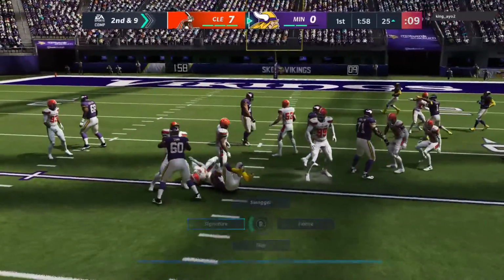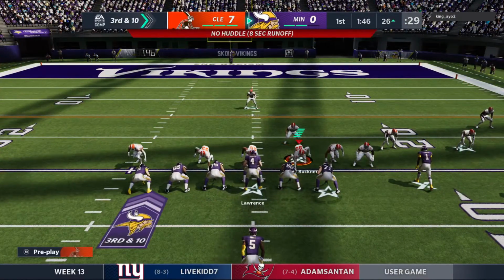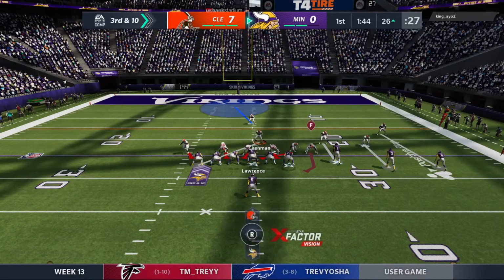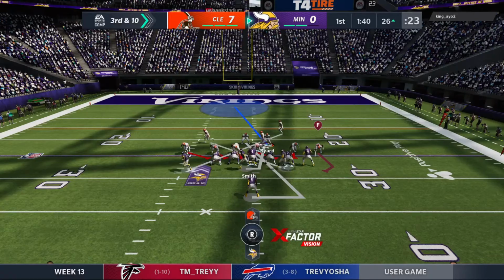It's Drake, and he is met quickly in the backfield. Down he goes, folded like a lawn chair. It's a loss of a yard, so it's back to 3rd and 10. It's now 3rd and 10.